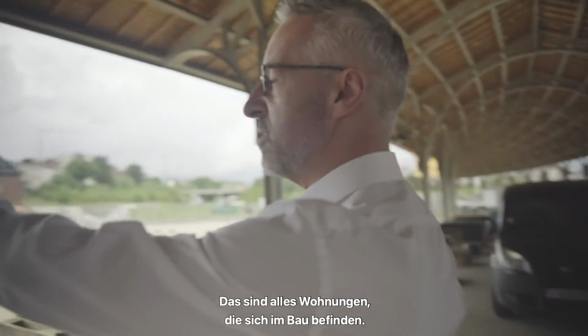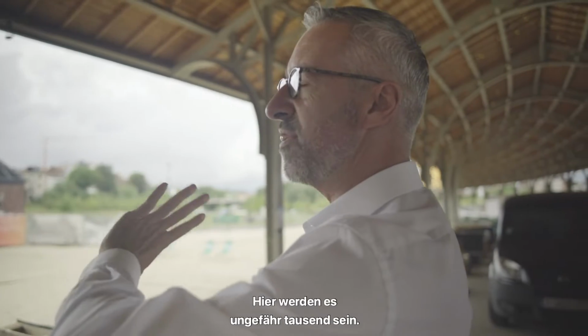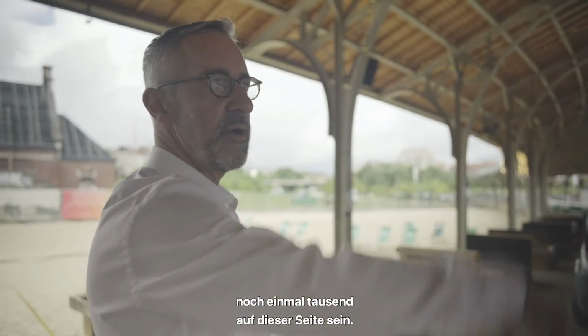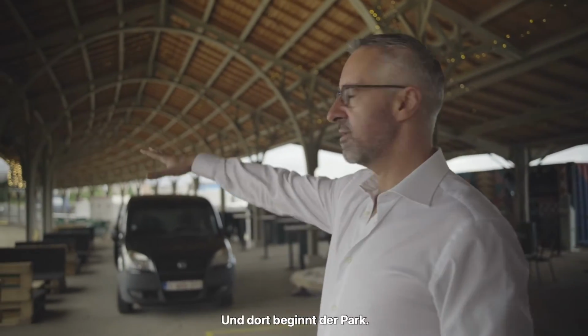These are all apartments that are under construction. There will be like 1,000 here, and there will be another 1,000 in that area. And then the rest of the area is for children to play, and then there starts the park.